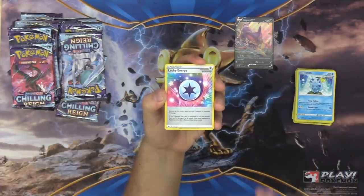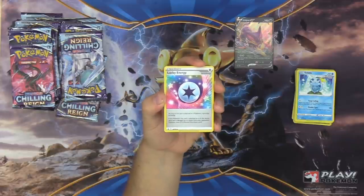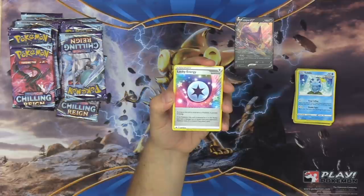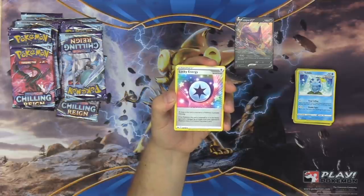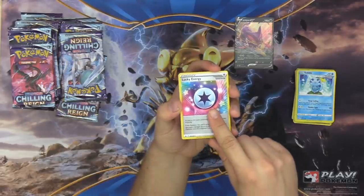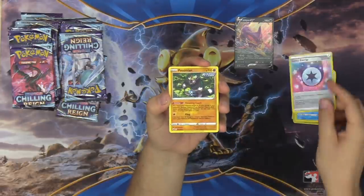And Reverse Lucky Energy is a new special energy card that reads, if the Pokemon this card is attached to is in the active spot and is damaged by an attack from your opponent's Pokemon, draw a card. Kind of like Lucky Helmet, but in energy form.